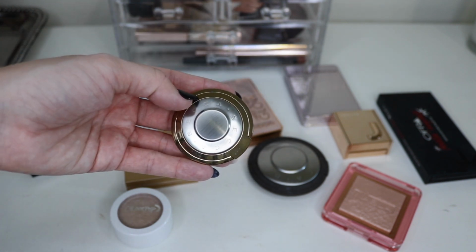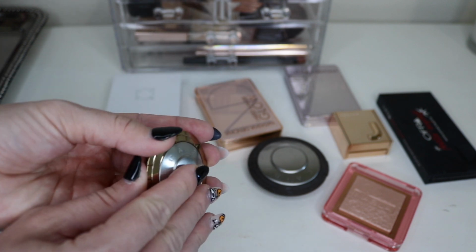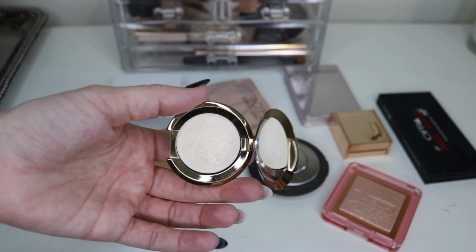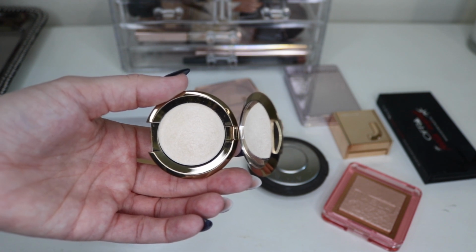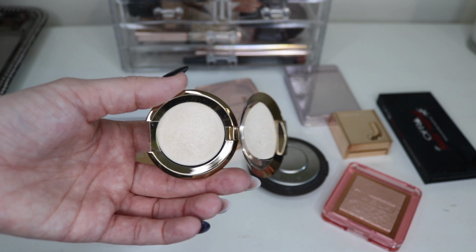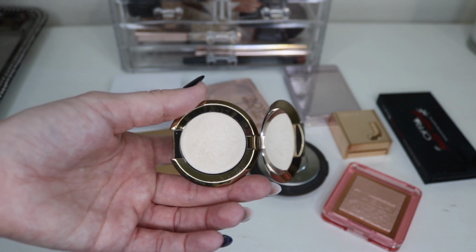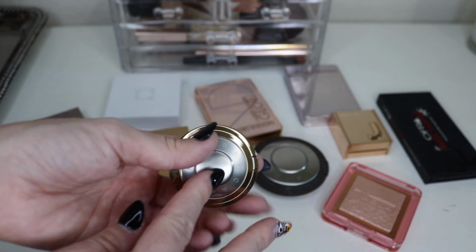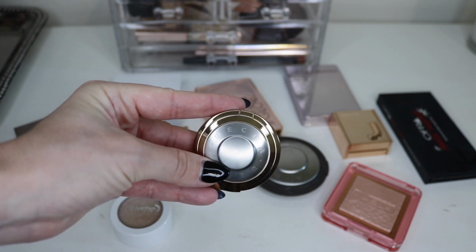Becca Cosmetics is another brand that is no longer around. This is the Vanilla Quartz highlighter. This came in like a little macaroons set, and I'm pretty sure there were like 4 mini highlighters. It was this one, Opal, I want to say Amethyst, and then a pink one, maybe it was Rose Quartz. This is the only one that I still have in my collection. I actually kept this over Opal because this was the lightest one. I really enjoyed the Becca highlighters, and you know, it's sad that they aren't here with us anymore.